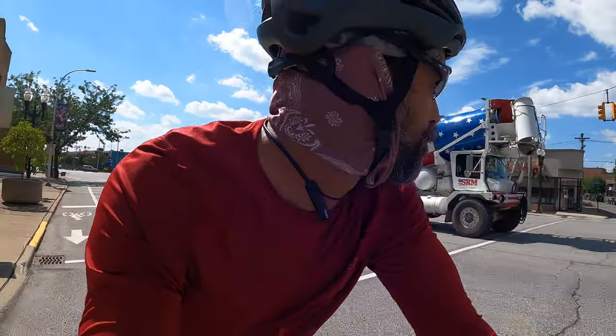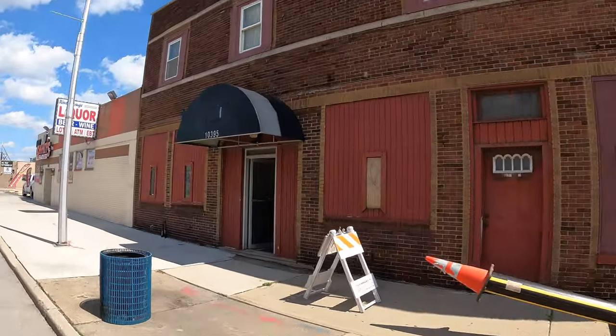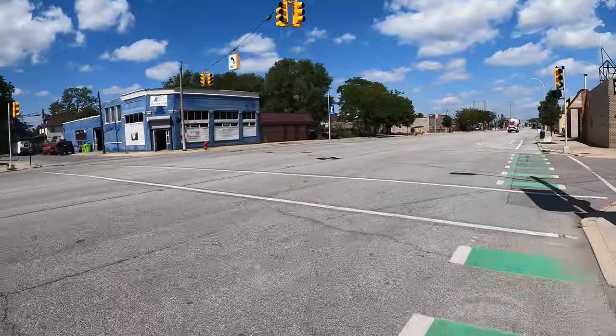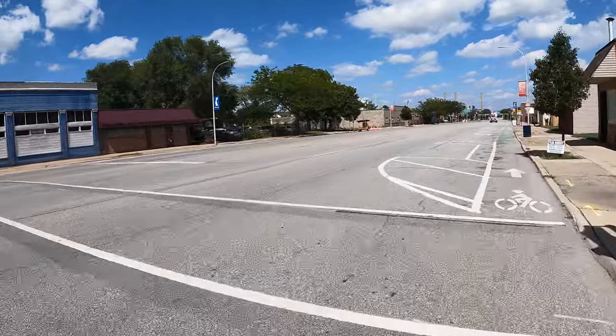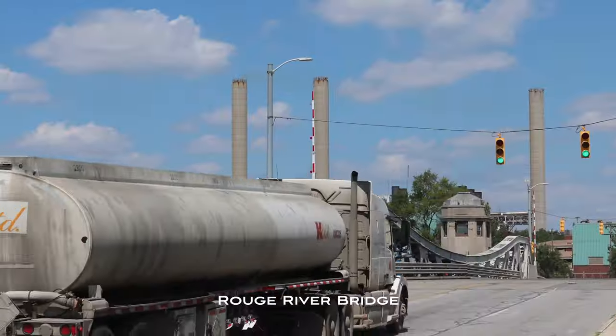I'm on Jefferson Avenue, about 7 miles from downtown, and it's such a wide avenue. And there's hardly any cars here. All the buildings are abandoned for the most part. And the avenue is wide, like there must have been insane traffic here at one point.